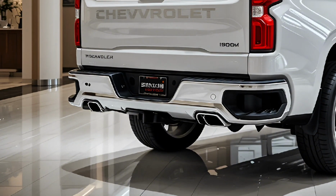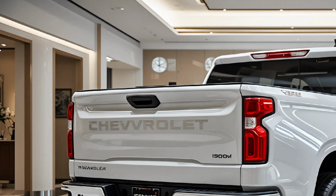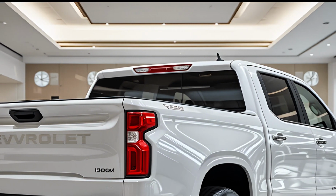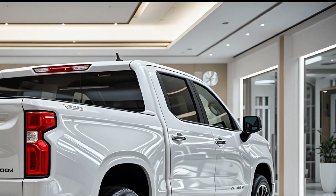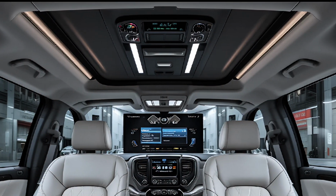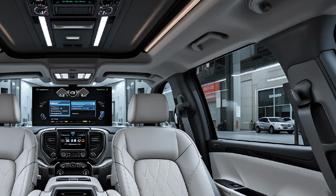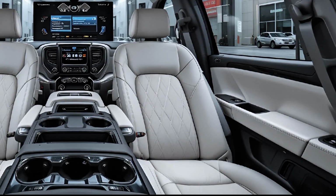The off-road oriented trims deserve a special mention. The Trail Boss comes with a factory lift, off-road suspension, skid plates, and all-terrain tires. The ZR2 takes it further with Multimatic DSSV dampers, 33-inch mud-terrain tires, and locking front and rear differentials. And if you want the most extreme version, the ZR2 Bison adds steel bumpers, boron steel skid plates, and unique styling touches.